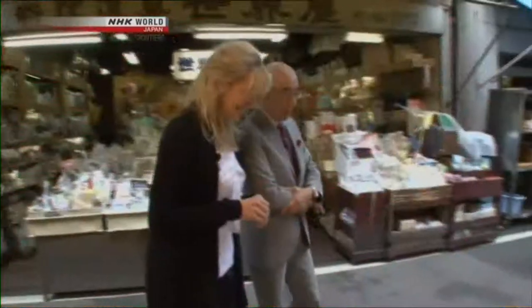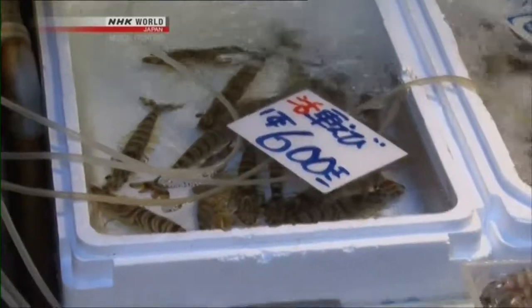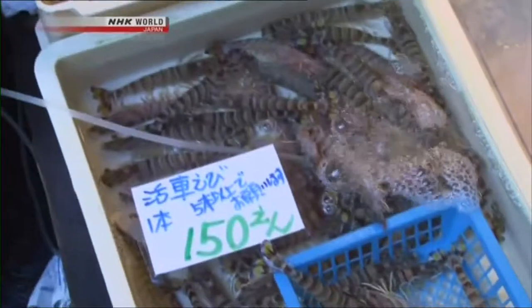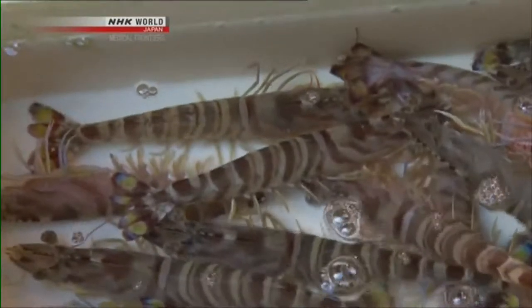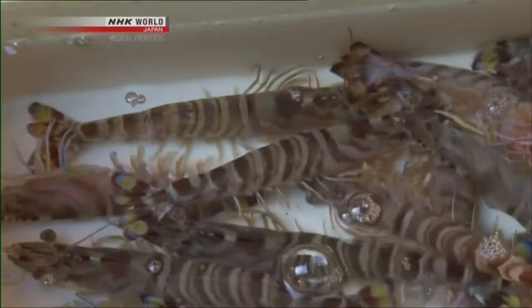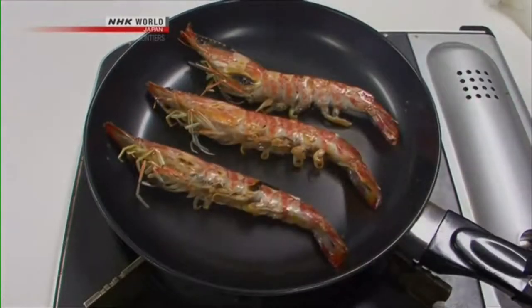Here are some shrimp. They also have a lot of astaxanthin. Shrimp. As you can see, they look rather dark. Yes, exactly. Even though astaxanthin is red, it seems strange, doesn't it? But if you fry or stew these shrimp, they'll turn bright red.